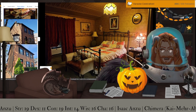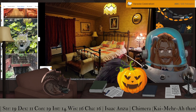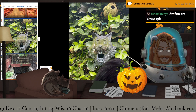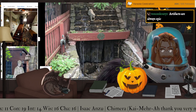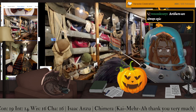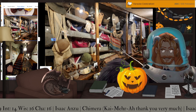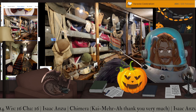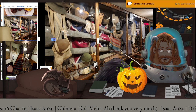Yeah, I mean, this would be a pretty creepy place to stay, wouldn't it? I mean, look at that cat. Artifacts are always epic. Agreed. Think about how many disparate places this collection of stuff came from. All over the place. We don't need all of it. But, I mean, it's history.